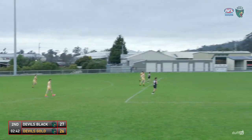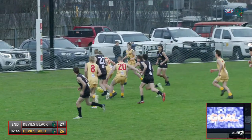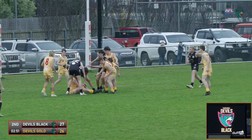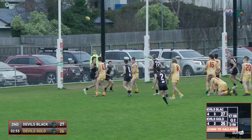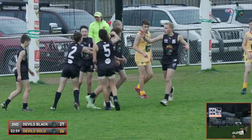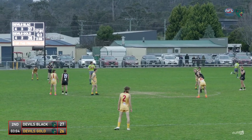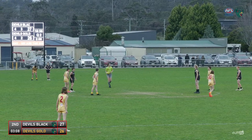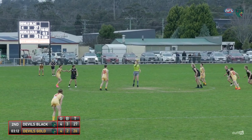And after everything that's happened in the first quarter, Devils Black have now hit the front. Up by a solitary point. You could just see there they were fighting away. The Devils Gold boys looked around for the umpire to call the ball up, but you've got to play it out to the whistle, and Glover was able to pick it up and kick a terrific goal right on the goal line for the Black. The ball back to the middle, 4-3-27 versus Gold, 4-2-26.